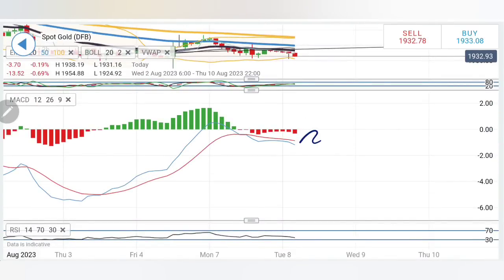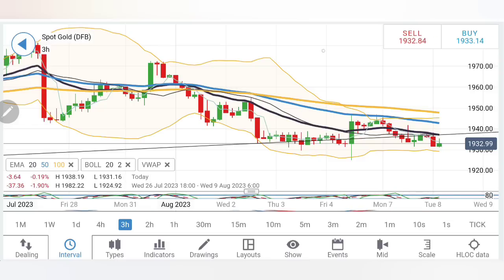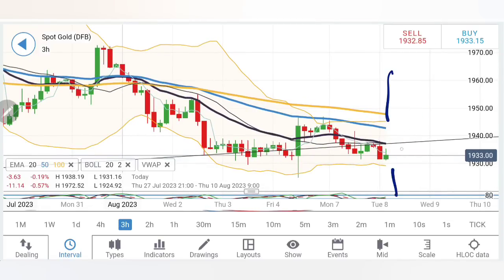Stochastic is looking down here. MACD is divergent, bearish. It can try to pull the prices a little down. RSI is looking down again. Coming to the 3-hour chart, see on the 3-hour charts also the complete movement is very narrowed. You can see how limited the Bollinger bandwidth is. It is right now 1945 to 1930. It is completely parallel. It means the market is completely sideways as of now. We will wait for the bigger candles on the upside and downside to treat this as a break.